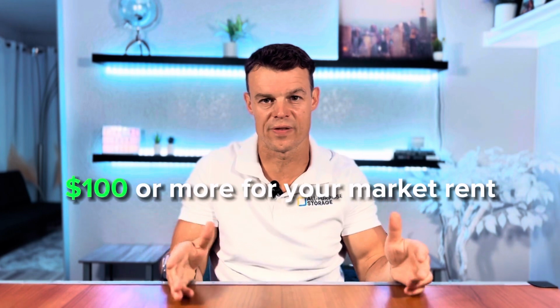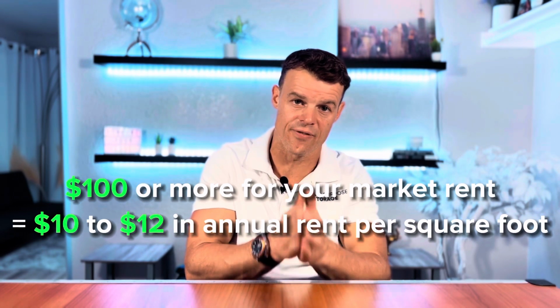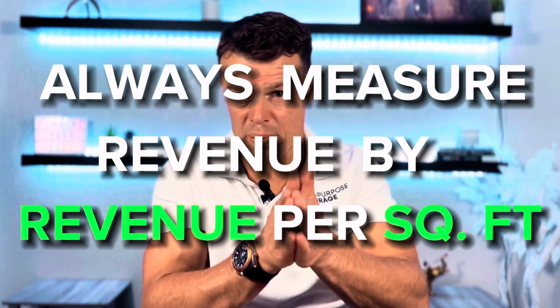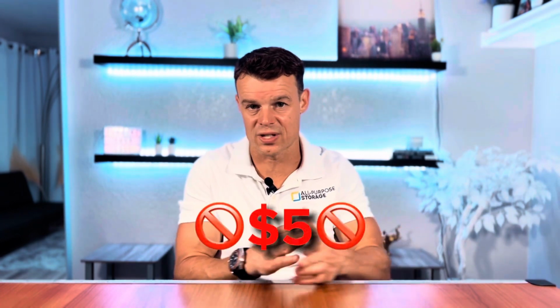Please look for markets where you can charge $100 or more for your 10 by 10 for the market rent. So that equates to at least $10 to $12 in annual rent per square foot. And we're going to get into this. We always measure revenue by revenue per square foot. So that means that every square foot in your facility, you can charge at least $10 annually for it, and up to $12 or $13 is ideal. So you don't want markets where you're charging $5 or $6 per square foot. You just cannot turn a profit.